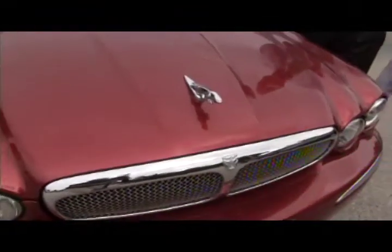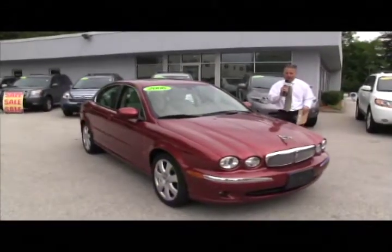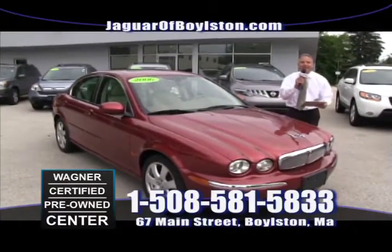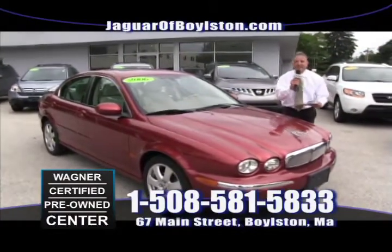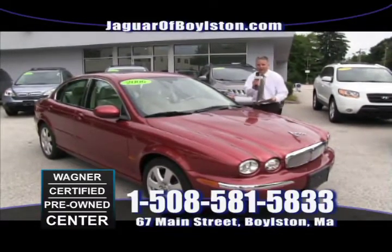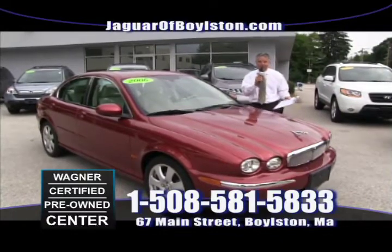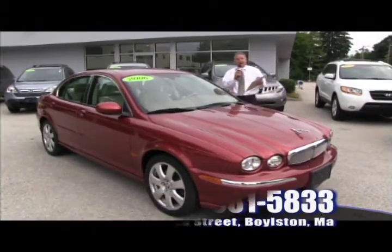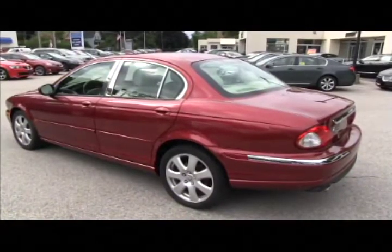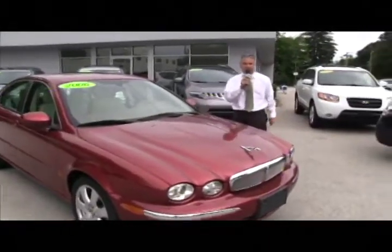Sometimes we get a real special car. This happens to be one of them. A one-owner 2006 all-wheel drive X-Type Jaguar. It's a 2006. That means it's inexpensive. This car's under $15,000. It only has 30,000 miles. I have service history, Carfax. The owners finally traded it in for a brand new one, not because they needed a new car, they just wanted one. So you get to buy a Jaguar with all-wheel drive, with all the trimmings, in perfect condition, for about $15,000. Where does that happen? Right here, Wagner Jaguar, Boylston, Massachusetts.